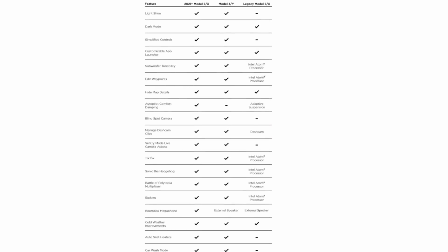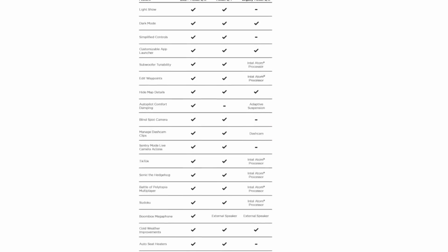So I'm curious, what are your thoughts on sort of all of this? What do you think about what Tesla is doing? And do you think this was a good update or a bad update? Let me know your thoughts on this latest update down below.